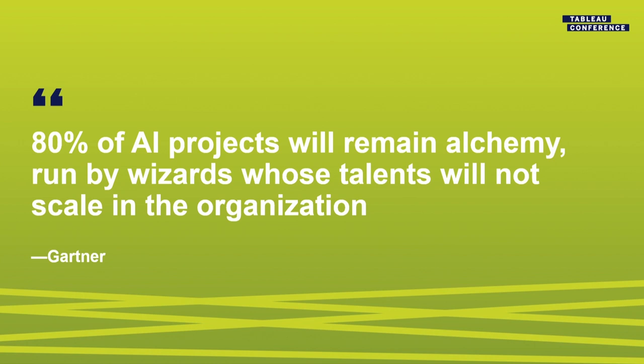So you might be thinking, how is this possible? If so many data science projects fail, then why are companies still hiring these roles at such a rapid rate? What's going on here?